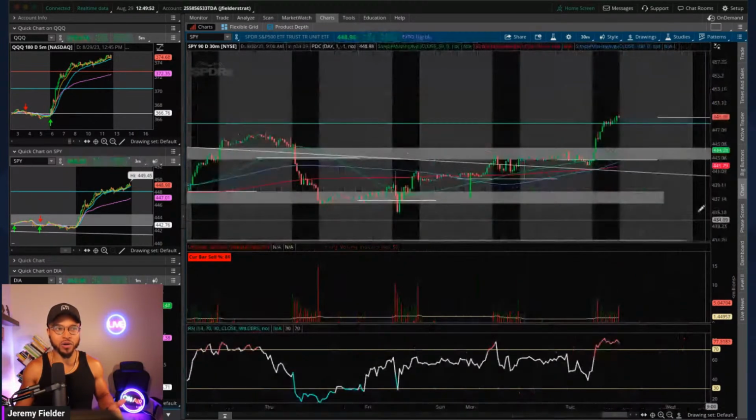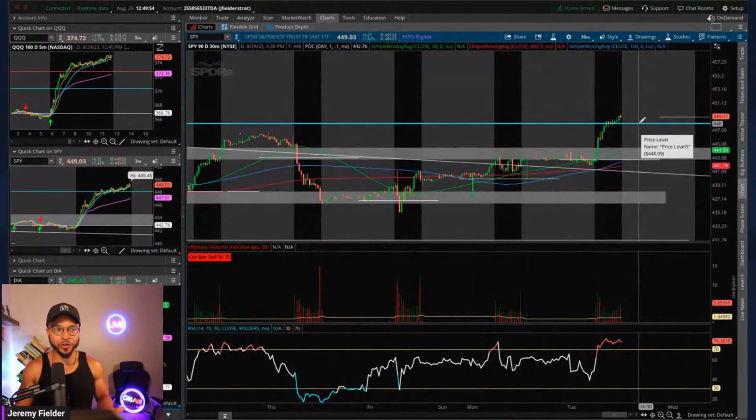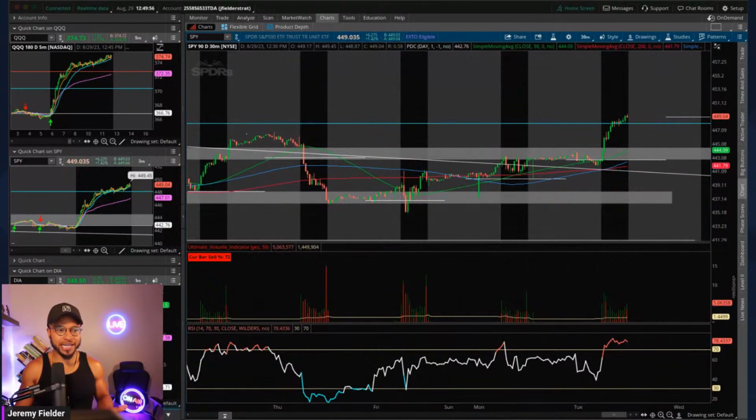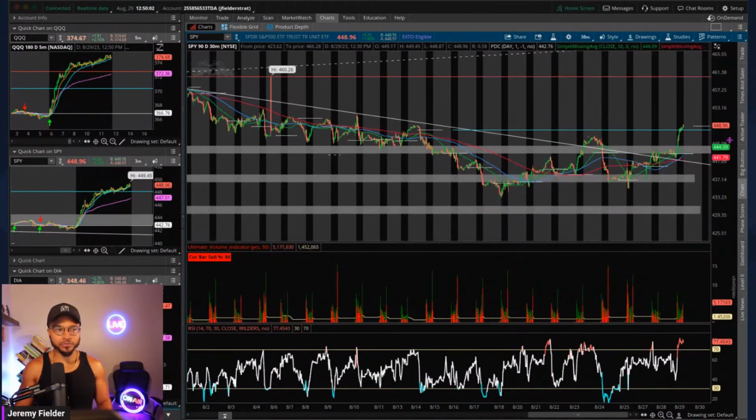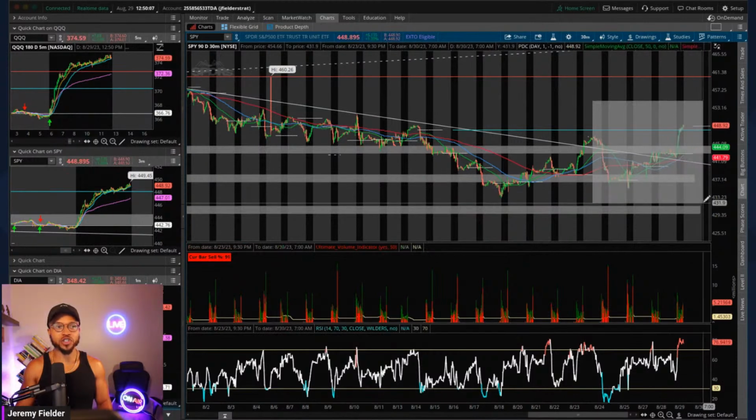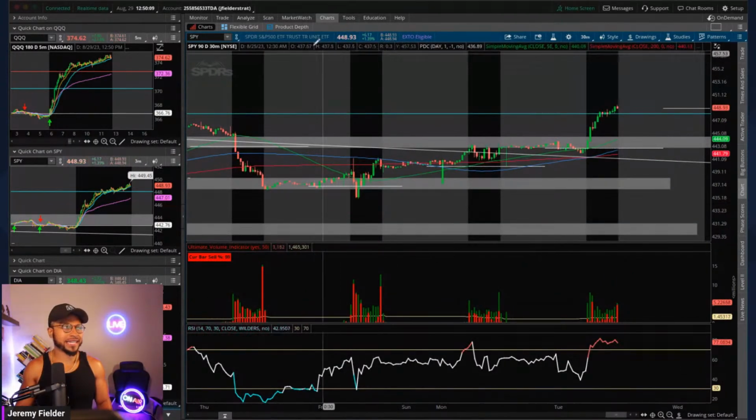I think tomorrow the market will pull back and go check that gap or the next support. So I'm thinking 448. Maybe 448 is a level, but maybe not. Maybe we consolidate back down, because I think the biggest macro negative going into tomorrow's data is going to be, actually, I put this on my Twitter.